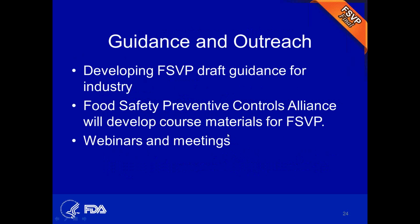In order to help industry with this, we realize that importers are going to need a lot of additional information to clarify some of the requirements. So we have, and are developing, a draft guidance for FSVP, and we'll continue to do so in the next year. In addition, we're also working with the Food Safety Preventive Controls Alliance to develop training materials for industry on the FSVP regulation.